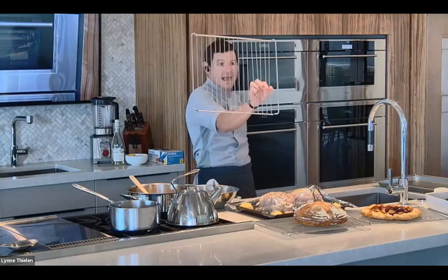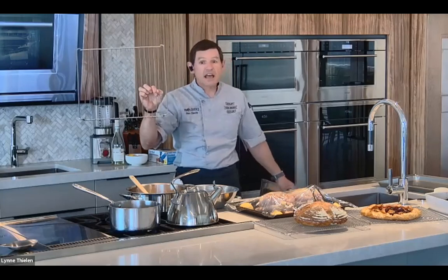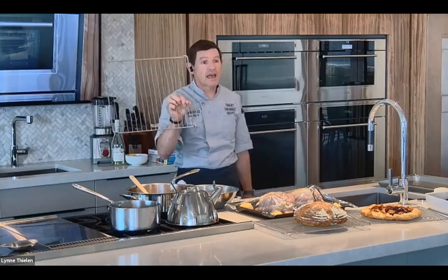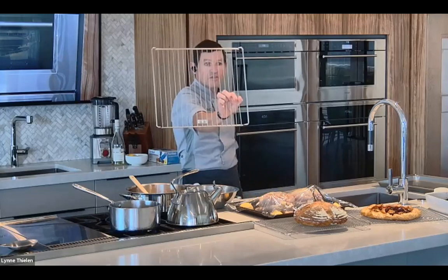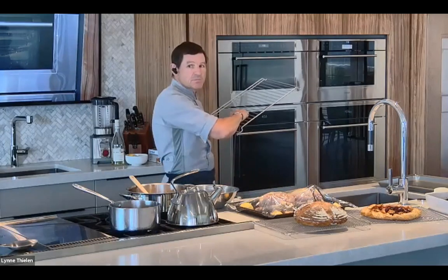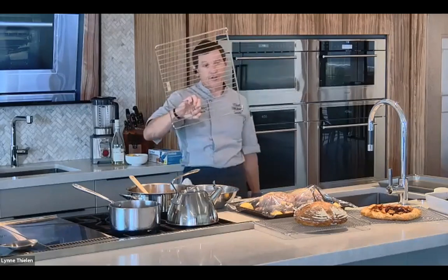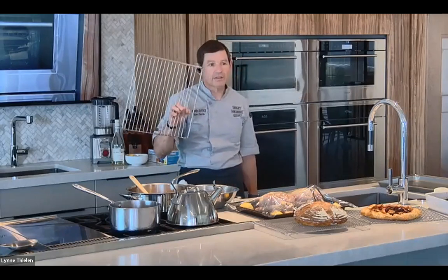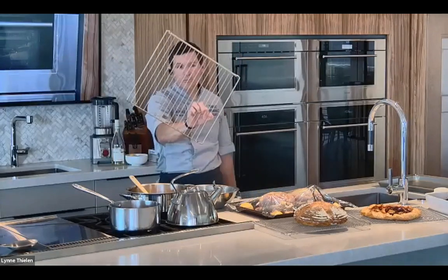These racks are also great for hard boiling your eggs. If you ever decide that you need to hard boil 32 eggs simultaneously, just lay them right here on this, hit the eggs button, go for hard cooked, and in half an hour, you will have 32 perfectly hard boiled eggs with a creamy center on their yolk and no green, no gray, ever. So great way to hard boil eggs. No pots, no guessing, right?